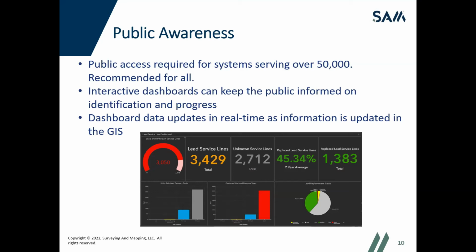So looking at something other than a map might be another good way, and dashboards, like we were seeing earlier, are a great way to do this. It allows us to impart information, still graphically, still linked back to the maps, but we can see things like the total number of lead service lines that we need to replace, how many unknown lines are out there, which hopefully should start to go down as we go through this inventory. How many have we replaced? What's the total percentage? How many citizens are being impacted, and so forth and so on, right?